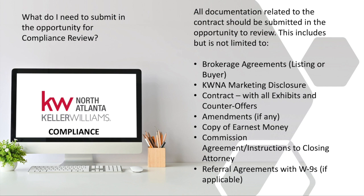A copy of the earnest money, the commission agreement, otherwise known as the instructions to closing attorney, and if there are any referral agreements that need to be paid out from your commission on this opportunity, be sure that the referral agreement as well as the W-9 for the referral agent's broker is also loaded into the opportunity.